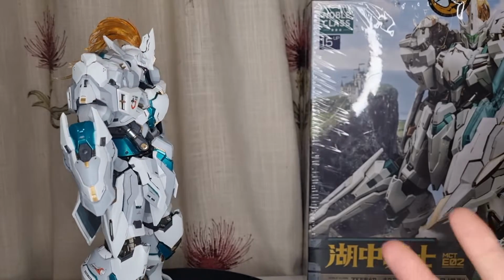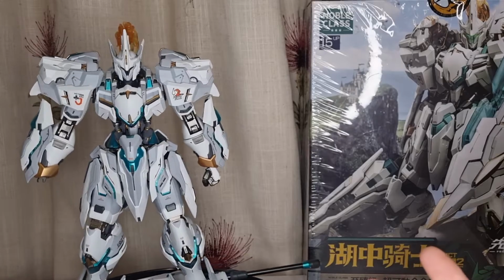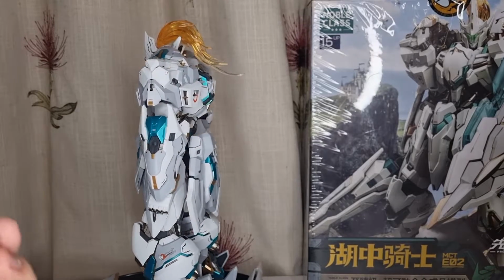They are very solid quality, and you might think that it's just a third party or whatever, but trust me, they are not third party. They are really proper quality.